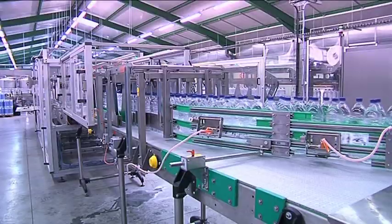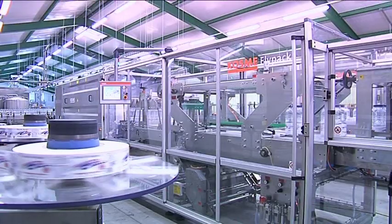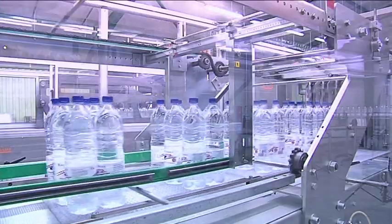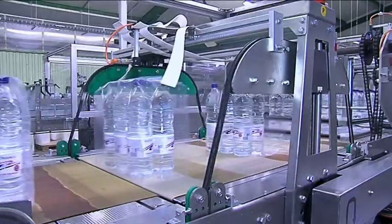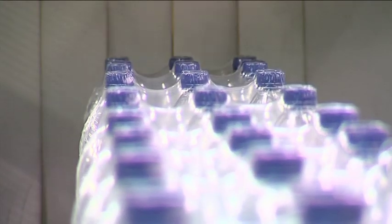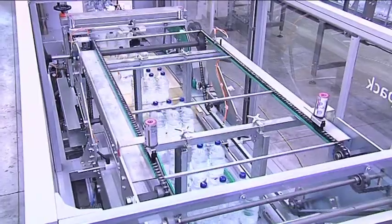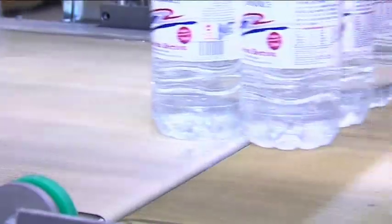Once they've been labelled, the containers are passed directly to the Flypack 45 packer, a new arrival in KOSME's range of shrink wrappers. The Flypack's modularised construction comprises a unit for container grouping, a wrapping unit and a shrink tunnel. For maximized operator friendliness, the machine has been divided into an operator control side and a service side.